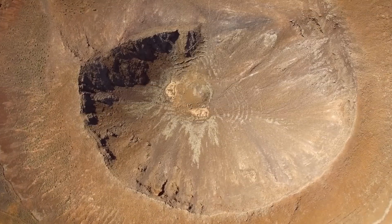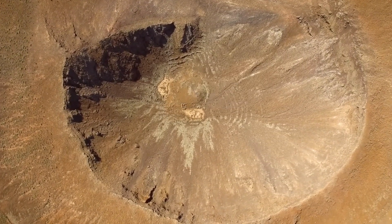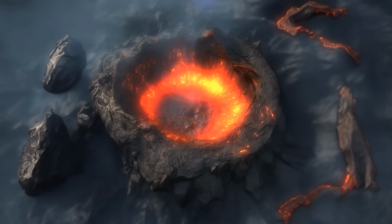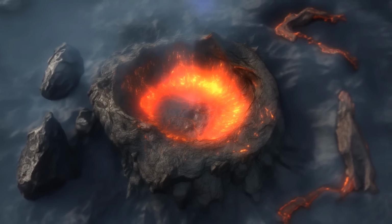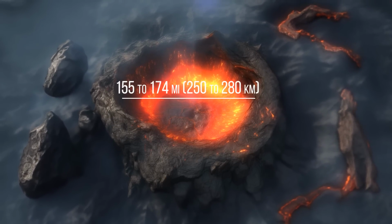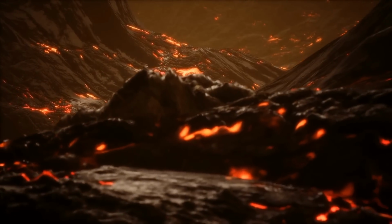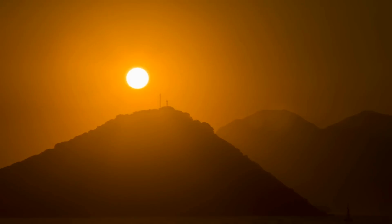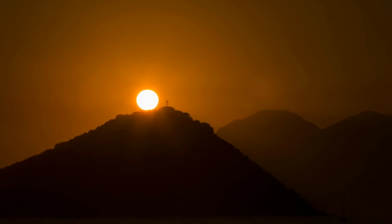The Vredefort crater is confirmed to be the biggest visible crater on Earth, with a diameter of about 99 miles. It used to be even bigger when it first formed, though. Maybe even 155 to 174 miles across. It's hard to figure out its true size because the crater has been eroding for the past 2 billion years. Think of it like slicing off layers from the rim of a bowl. The diameter gets smaller with each slice.